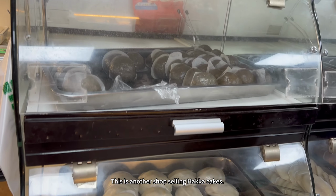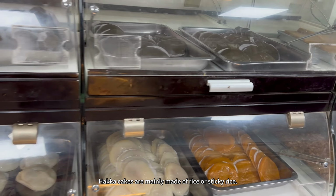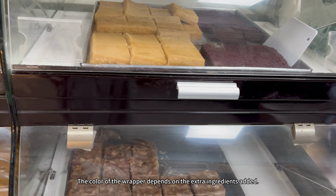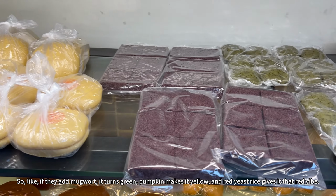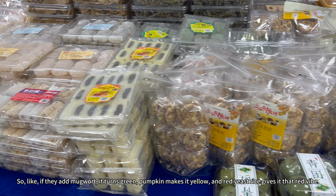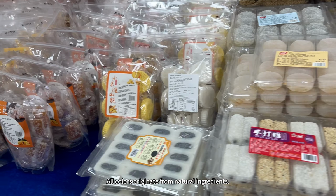This is another shop selling Hakka cakes. Hakka cakes are mainly made of rice or sticky rice. The color of the wrapper depends on the extra ingredients added. So like if they add mouthwort, it turns green. Pumpkin makes it yellow, and red yeast rice gives it that red vibe. All colors originate from natural ingredients.